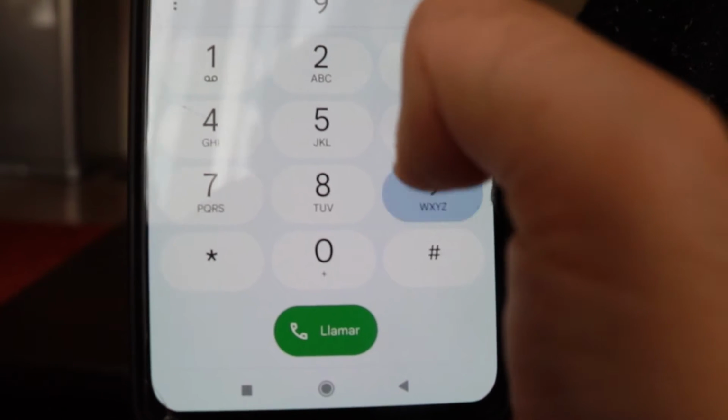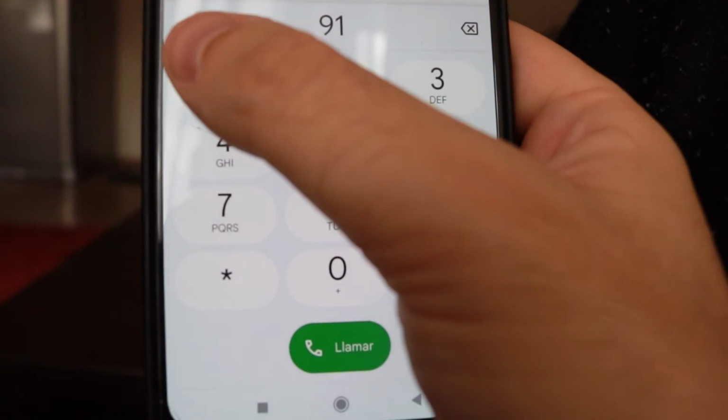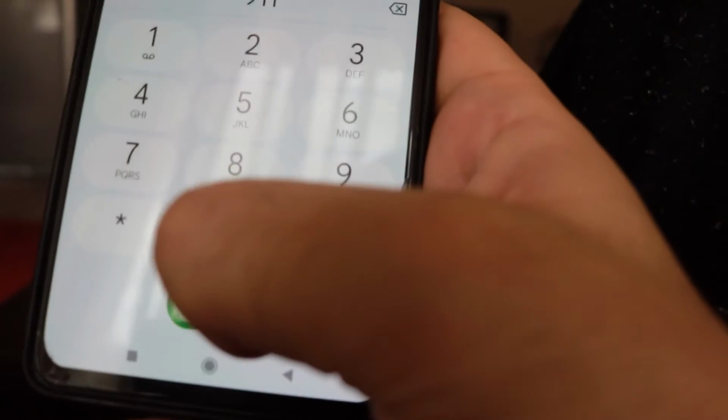Today, we're diving deep into the world of iPhone secrets. I'm about to reveal some seriously hidden tricks that even the most seasoned iPhone users might not know. Get ready to level up your iPhone game and become a true power user.